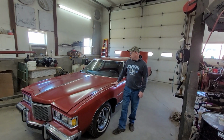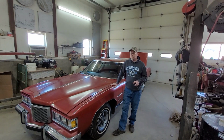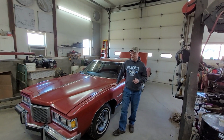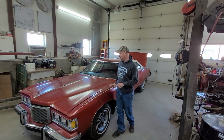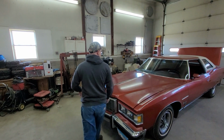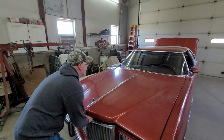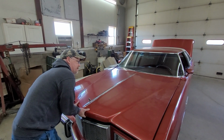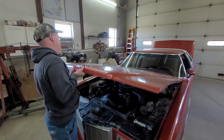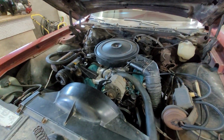This car has got the 400 in it, and I say 400, not big block. It's just a 400 because all Pontiac engines are the same block. Can pop the hood open real quick on that. The car is pretty much 100% original. The only thing that has been changed on it is the intake and we put an Edelbrock carburetor on it.